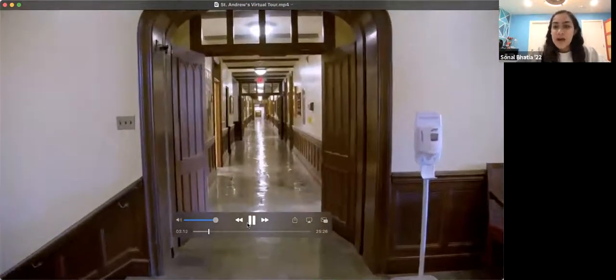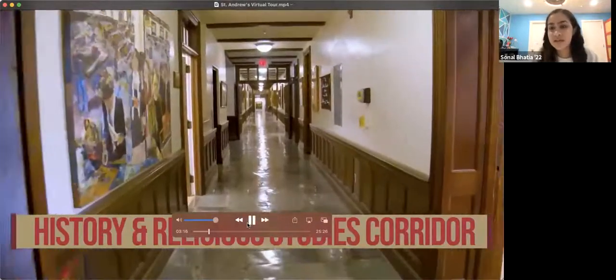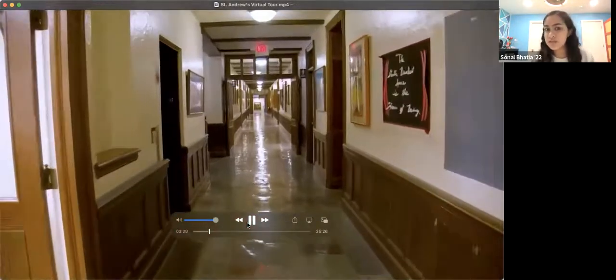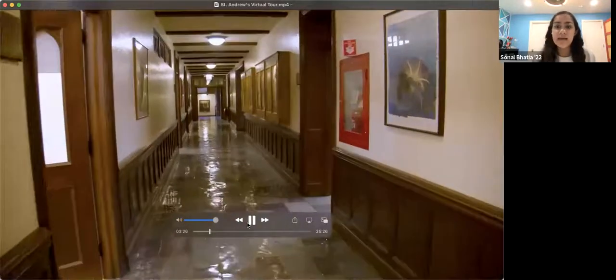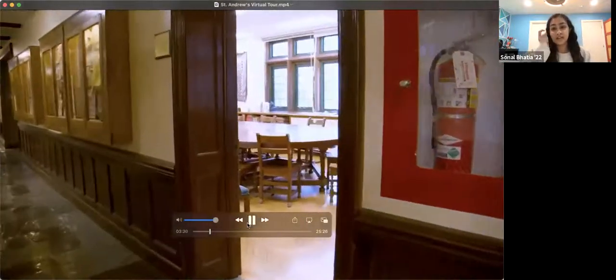We'll make our way down to the chapel in a little bit, but first I'm going to help you revisit the history and religious studies corridor. Here we have most of the history classes and all of the religious studies courses. Again, religious studies is still one of the mandatory classes that sophomores take. And after that, you have to take one more semester of religion. So right now we're going to walk into one of the religion electives.